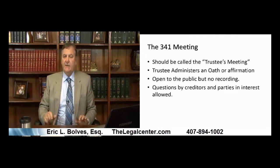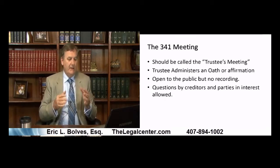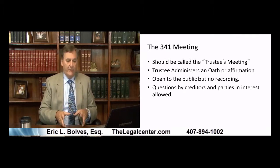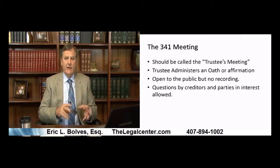The creditors meeting at a Chapter 13 is really quite a bit different, because the trustee is not sitting there looking for stuff. The trustee is there for a couple of basic things. You've got to administer the oath or affirmation. Ask the same stuff as in a Chapter 7. Ask if the debtors have provided all of the information to the best of their ability. Ask if they have listed all of their creditors and all of their assets. And from that point on, the trustee is looking for information relating to processing the plan.